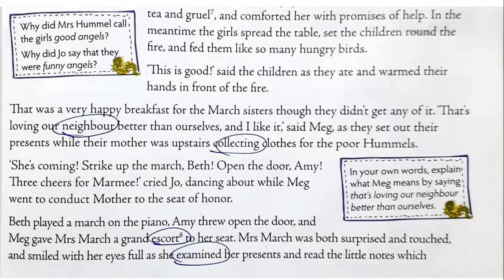Amy threw open the door, and Meg gave Mrs. March a grand escort to her seat. Mrs. March was both surprised and touched, and smiled with her eyes full as she examined her presents and read the little notes. I'll stop there.